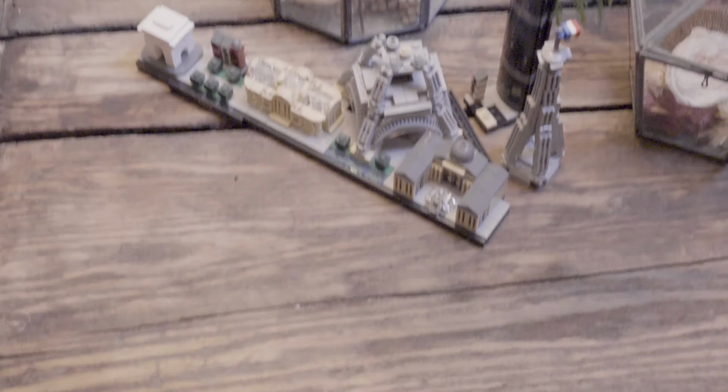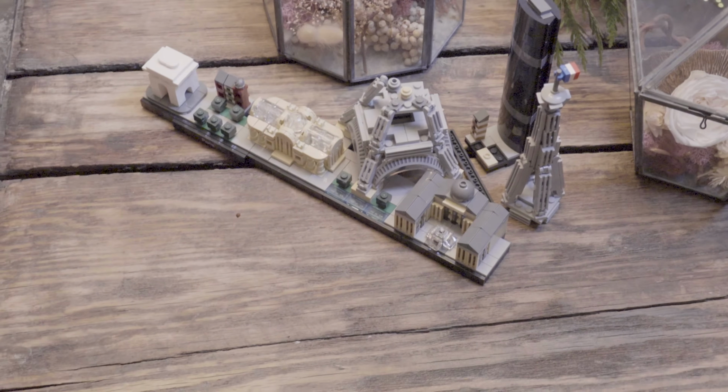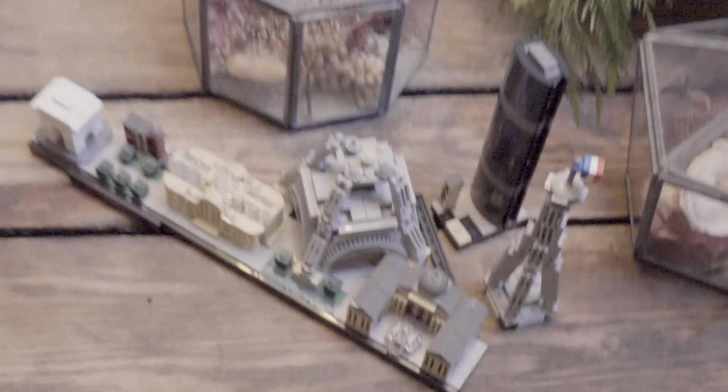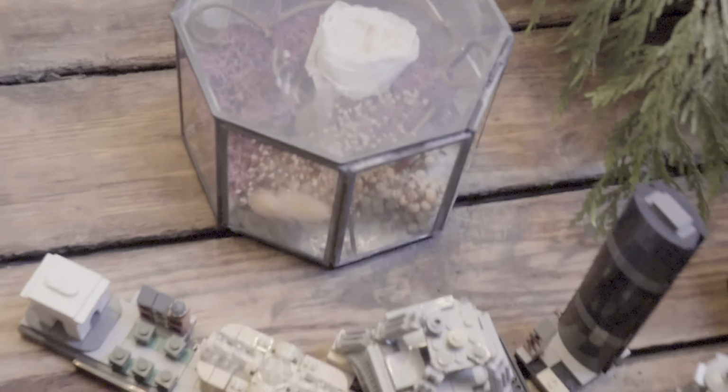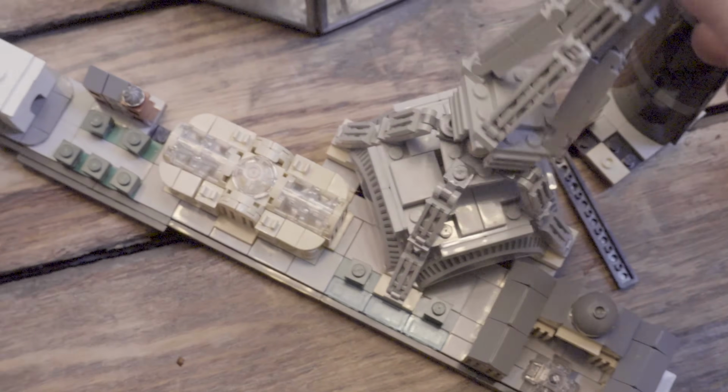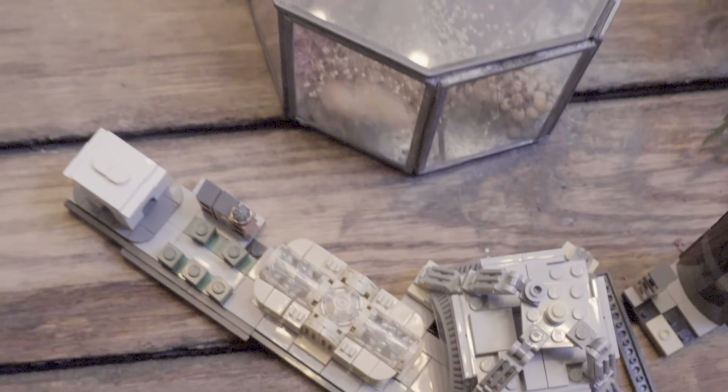My niece and nephew are very into Legos, as most children are, and over the summer we built Paris, but unfortunately one of the cats knocked it over and I lost a piece of the Eiffel Tower, so it's the Leaning Tower of Eiffel now.